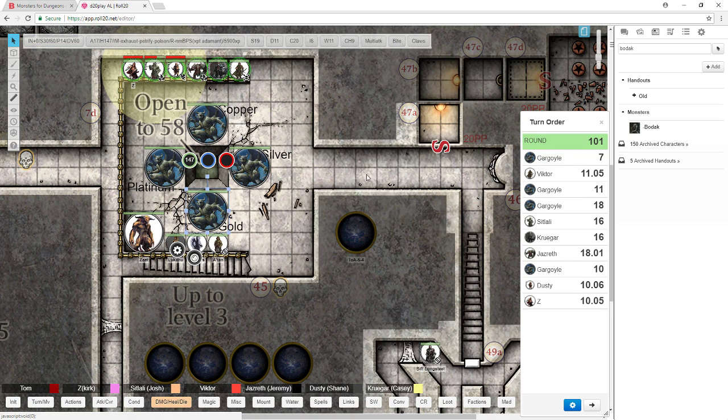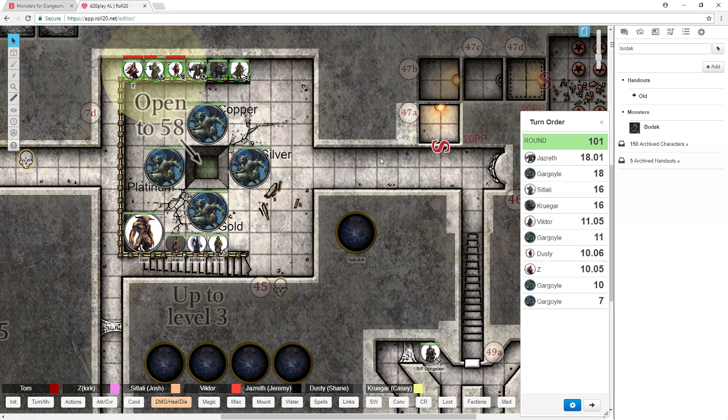Yeah. All right, Jazrith, you're first. I guess I'll go ahead and try it. Can I jump over the railing? It's 15 feet down from where you're at. So no, not especially. 3, 4. Okay, so 1, 2, 3, 4, 5, 6, and I will drop a copper coin in the copper pedestal there. Okay.